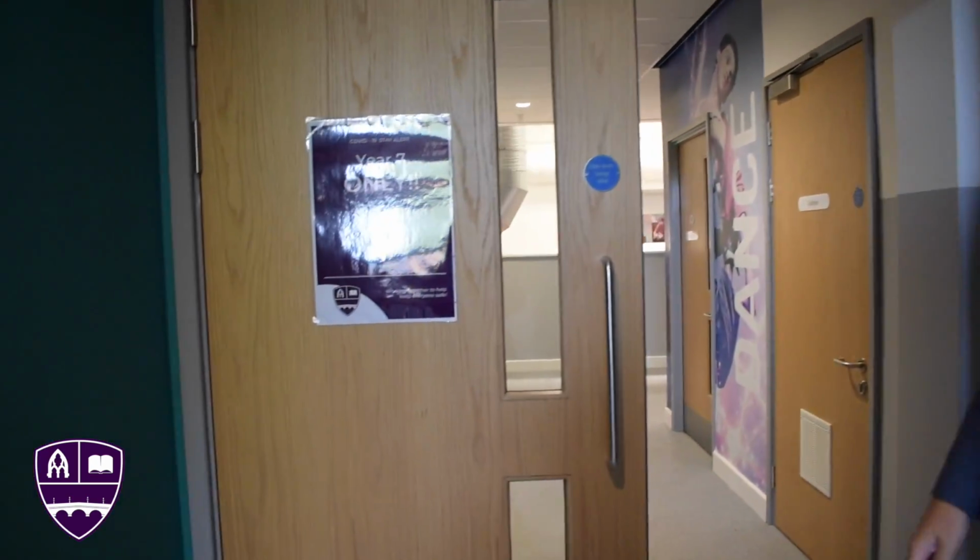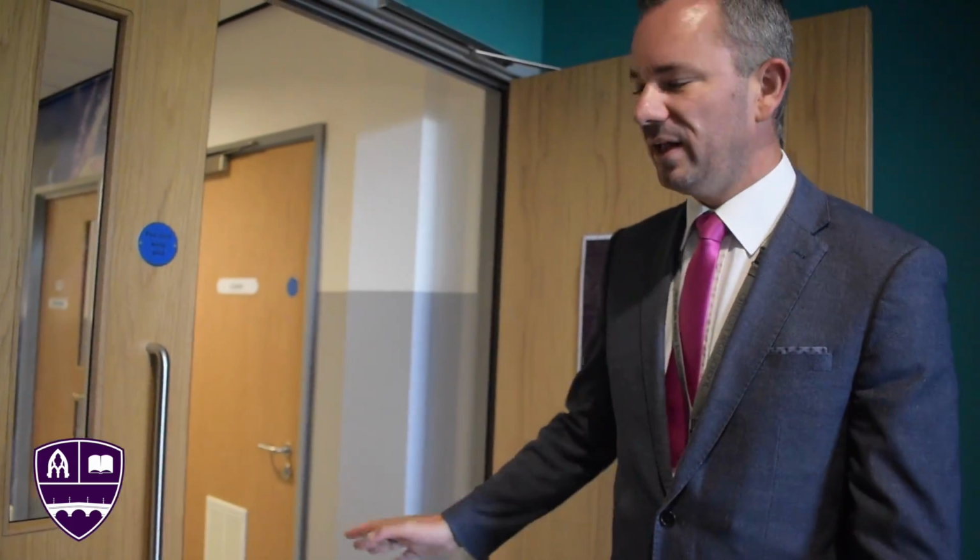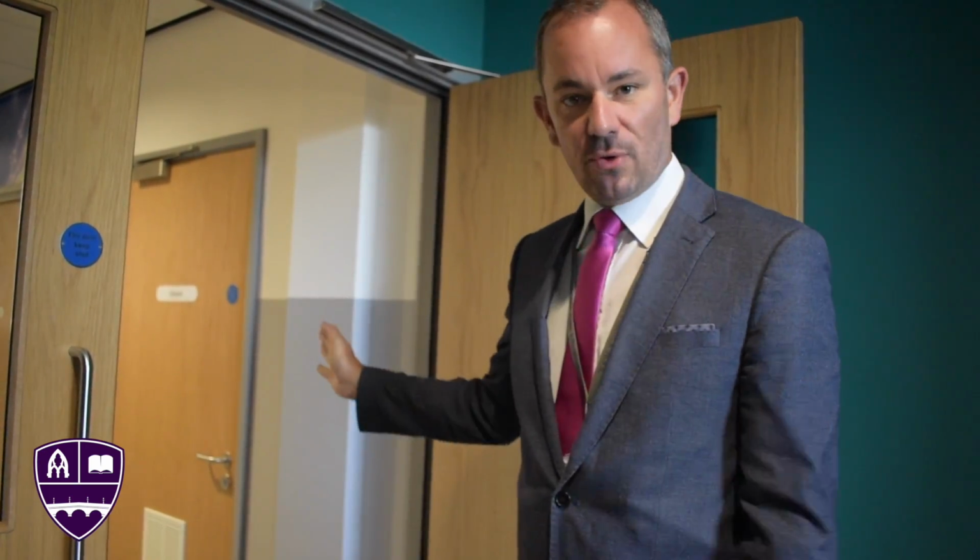So you can see some signs on the doors, Year 7 only. There is very little reason why any Year 9s or any other year group should be trying to come through these doors. The dance studio is here. Some students will have their drama lessons in the dance studio, so in that scenario you would come up your appropriate staircase and then head safely along the corridor to the dance studio.